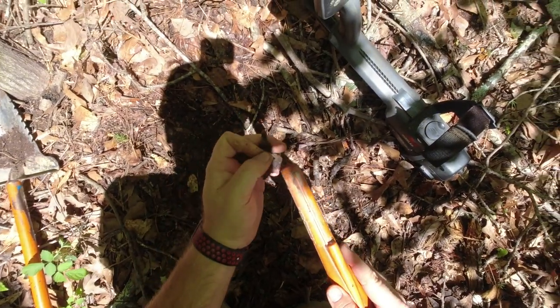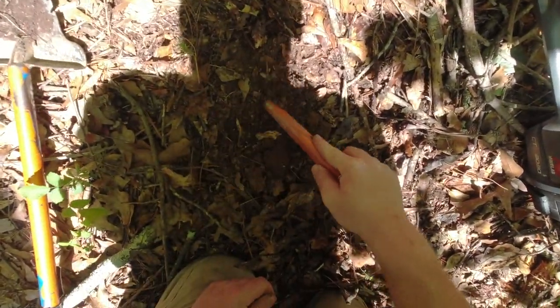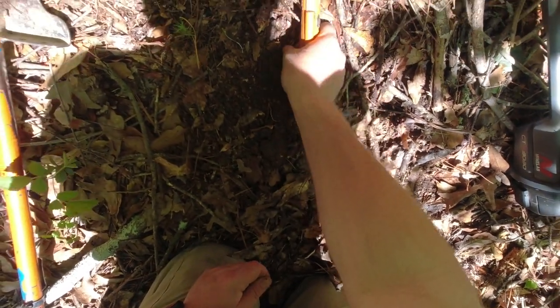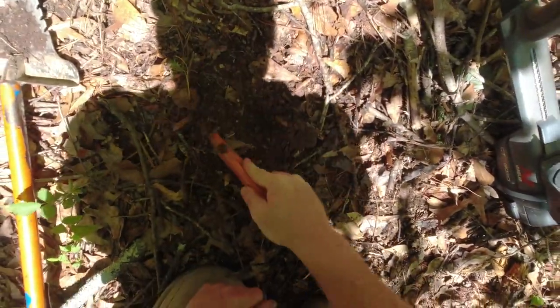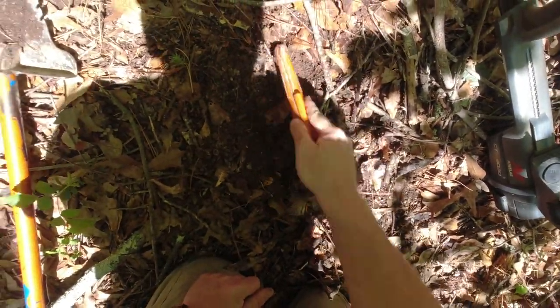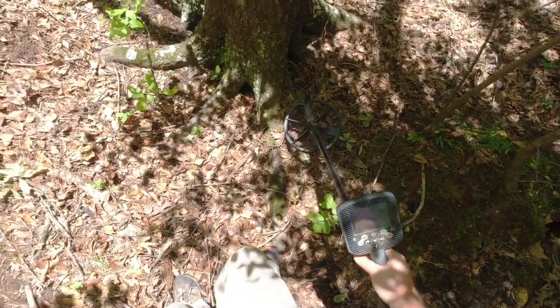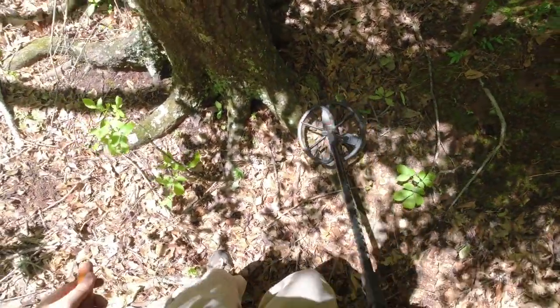And another 2 more. Those are some little short ones. Still more keys in there. And there's another one. I believe that's going to be it. 0944. 1044, right up against the root of that tree.